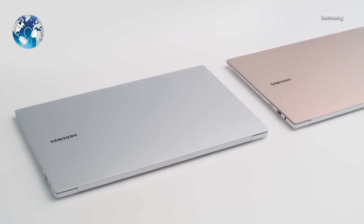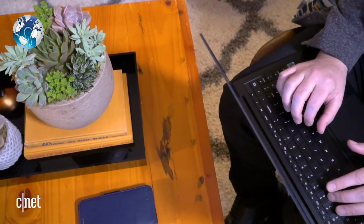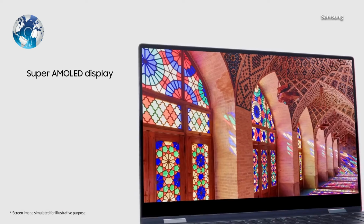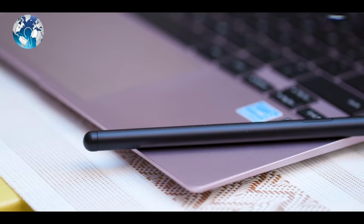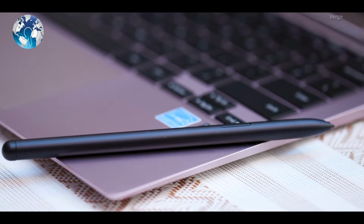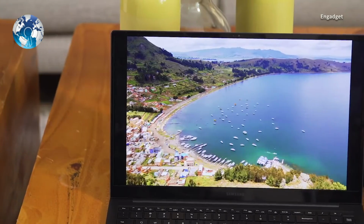While the Galaxy Book Pro is a clamshell, the Pro 360 is a 2-in-1. Both come in 13 and 15 inches and gold, blue or bronze colors. Both incorporate OLED displays with Samsung's built-in low blue light technology. The Pro 360 supports the S Pen stylus, which is bundled. They have macOS-like live wallpaper that changes with the time of day.